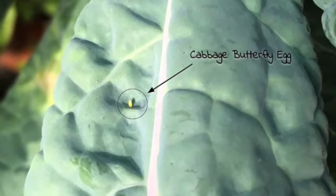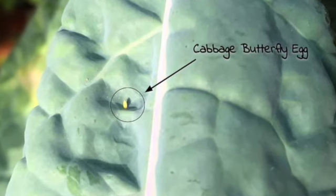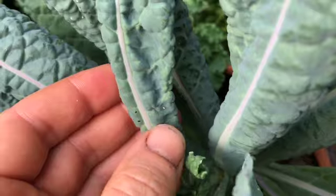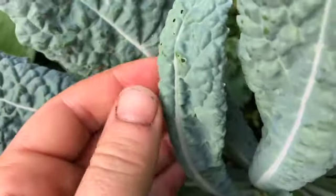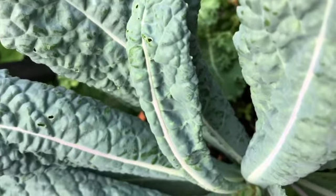Another way to get rid of the cabbage moth or butterfly damage is to remove the eggs before they hatch. This is actually quite easy to do. You can find them, they're usually yellow or sometimes white, oftentimes conical or a little bit rounded, and then you can just knock them off. So they usually are on the front top of the leaf or on the underside, and oftentimes if you see the white butterfly, you can find the eggs that they've just laid.